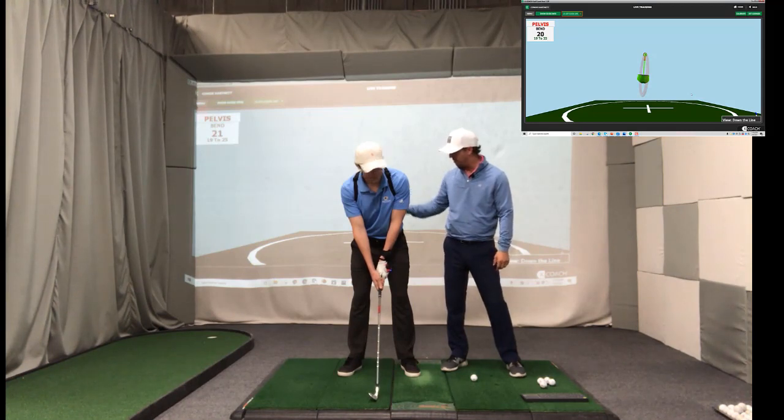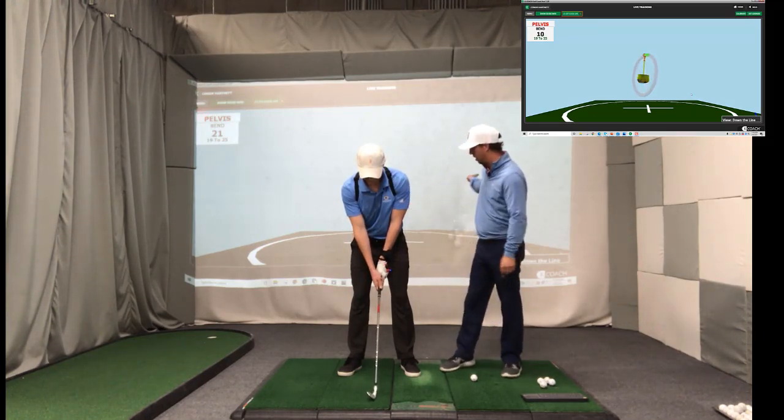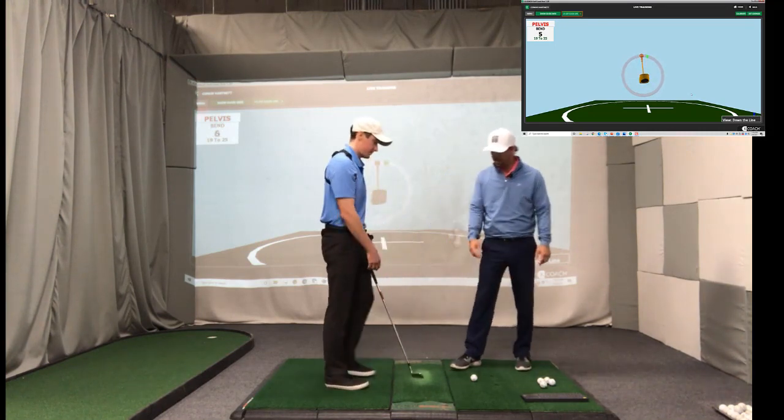That's kind of where we want to feel that pelvis bend. Yeah, definitely feel like your butt is out a little bit. A little bit more, yeah. Right. So as an awareness drill from here, go ahead and face like you're going to hit a golf ball into the screen and do the same thing again.